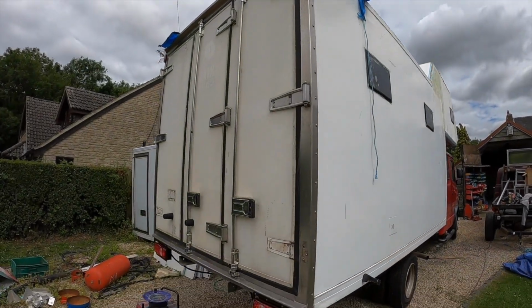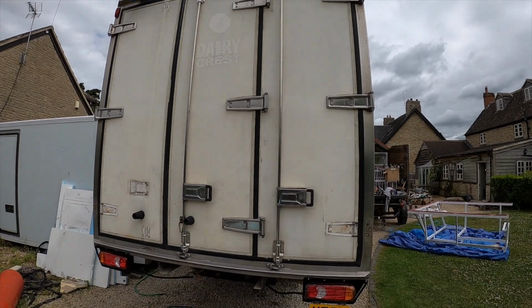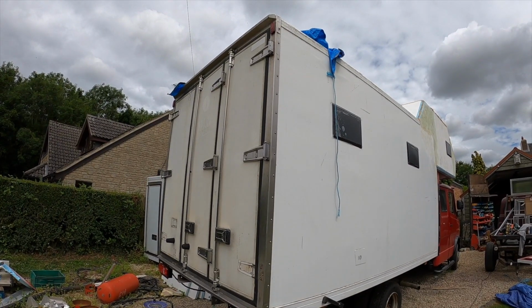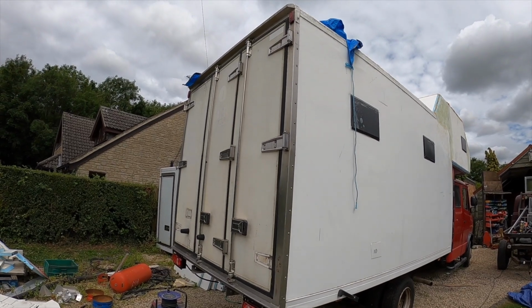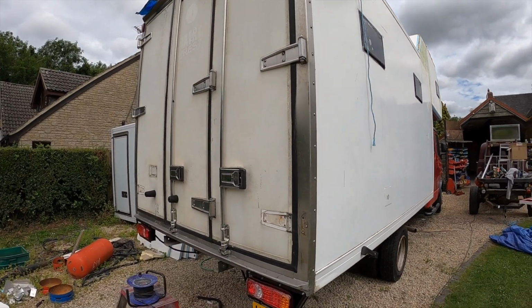First job for today, and I've been looking forward to doing this, is taking these doors off. The only problem I've got is I'm on my own. I have a cunning plan. I'm just going to get on with it and see if I can get them off. They've got to come off today because I want to get this rear frame put in.